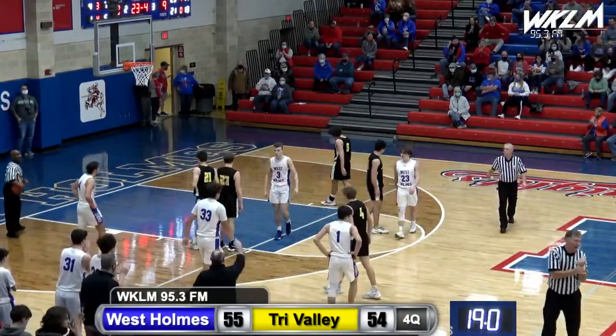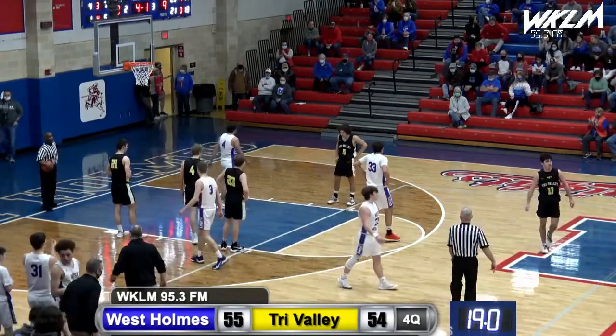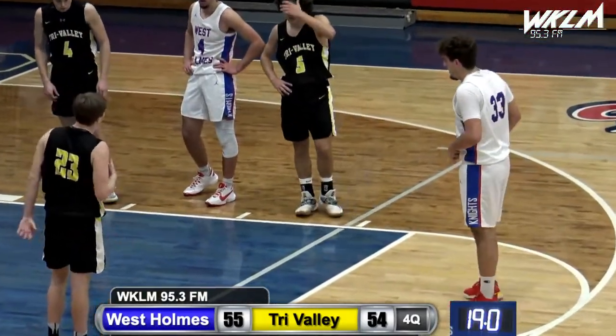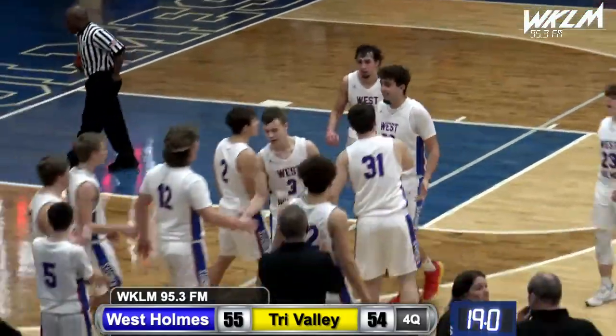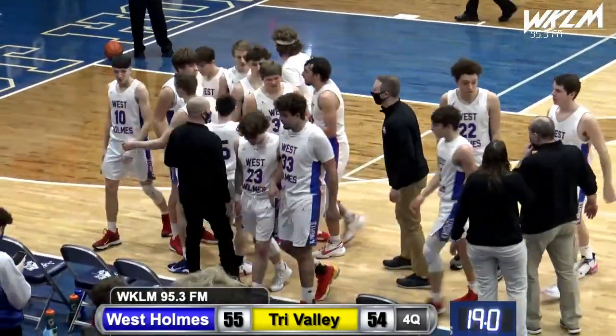West Holmes needs to hit a free throw here. Absolutely. These free throws are critical. Now you got to execute these. You make your free throws, you win the basketball game. First personal on Drew Burkhart. 19th foul on Tri-Valley. And timeout called by the Scotties with 19 seconds to go. West Holmes up 55-54. This is sectional championship basketball on WKLM.